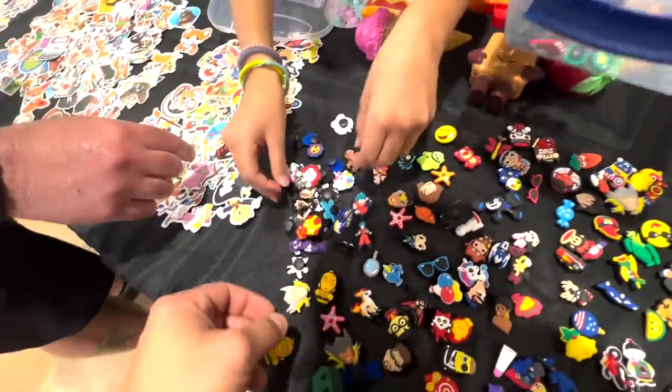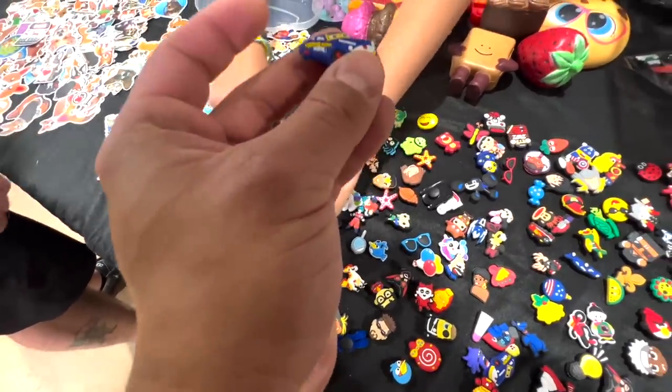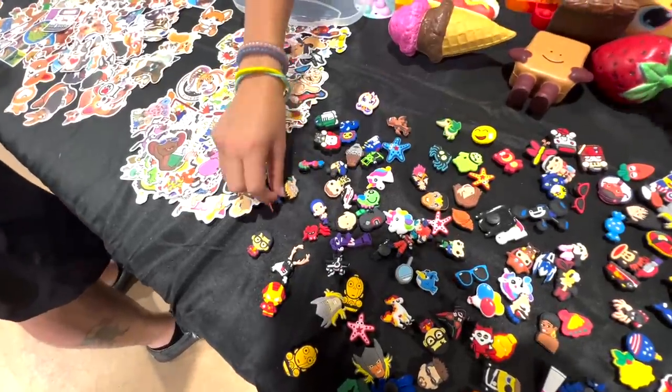We have a reindeer. Oh, yeah, here we go. We have this reindeer from Frozen. Okay, Frozen reindeer. That's cool. Oh, Cars. Doc Hudson, this is my favorite Cars character. Okay, we're gonna put that in there. We have Mickey Mouse. Baby Mickey Mouse.